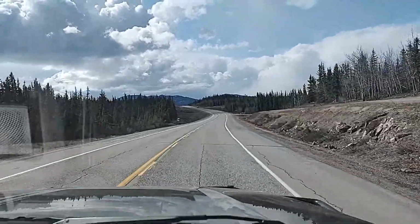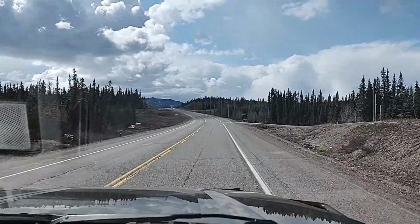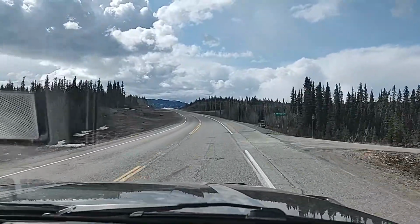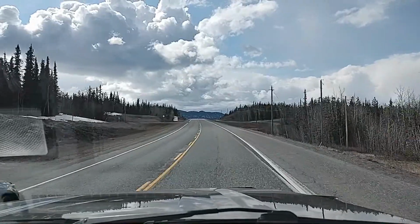Okay, we're on our way out of Whitehorse, headed towards Haines Junction on the Alaska Highway. It's turned out to be a much prettier day now, a little bit in the afternoon, about 5 o'clock.